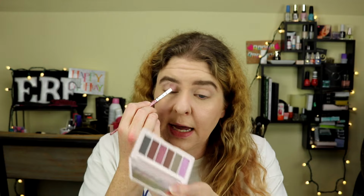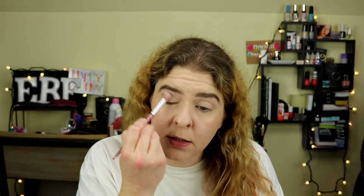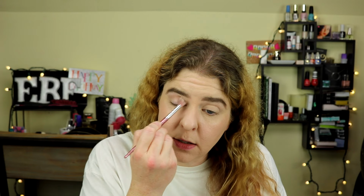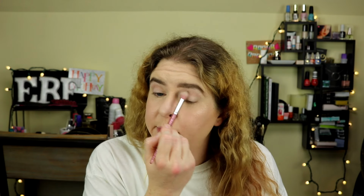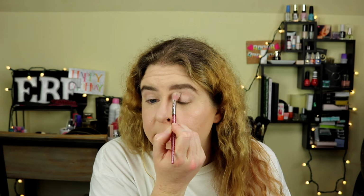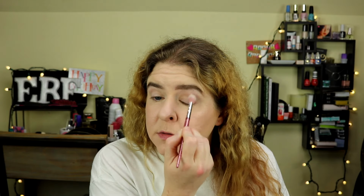I'm actually amazed that it has a gray in here. Can you guys see that? The shade on the end here is gray. And I will also tell you that not all eyeshadows will blend on my right eye. I don't know why my right eye is so difficult. It just sometimes is. And there's no rhyme or reason to it. So, you know, whatevs. Next up, what do I want to do? Actually, I don't feel like I have enough mattes.